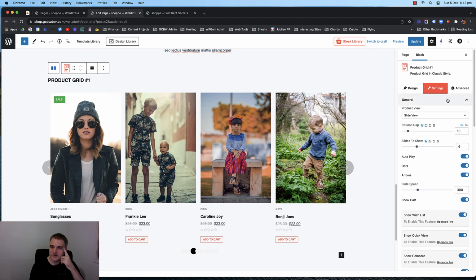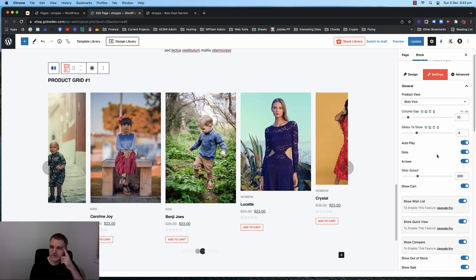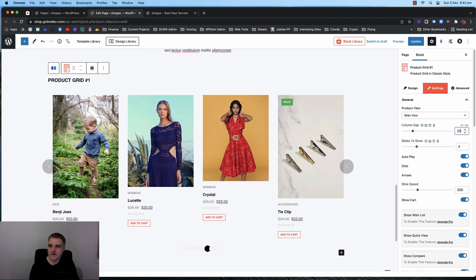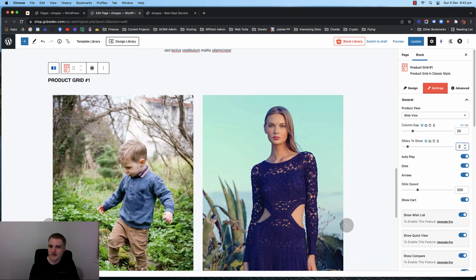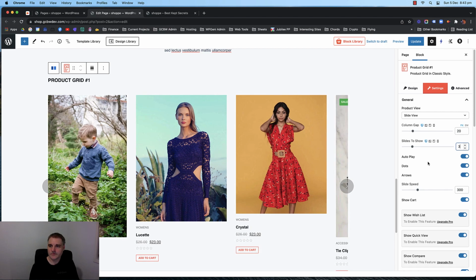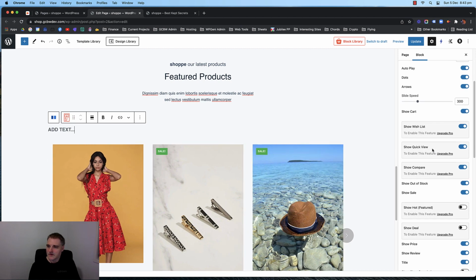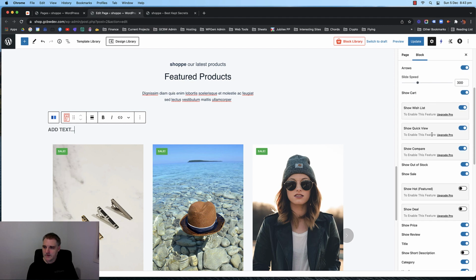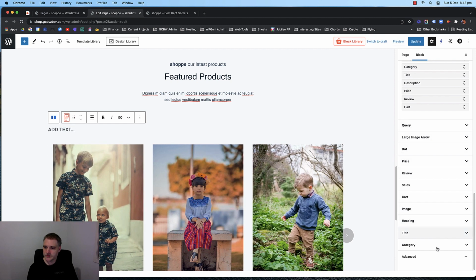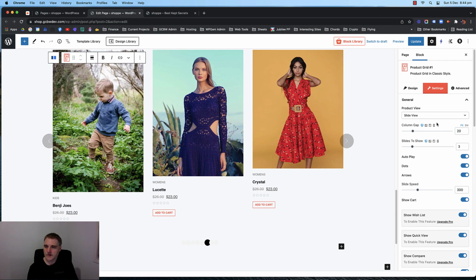Then you've got a whole bunch of different design options. So design settings: we've got autoplay, slide speed is 300, column gap is 10, so we can increase the column gap to like 20. Then slides to show, we can even bring that down to 1 or 2 slides. Let's go 3. 3 is pretty nice. I don't want the title to show. They're all on sale, so very nice.